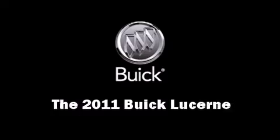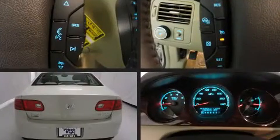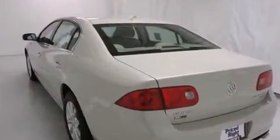the 2011 Buick Lucerne. This four-door sedan leads among competitors in its segment. It features a front-wheel drive platform, an automatic transmission, and a refined six-cylinder engine.